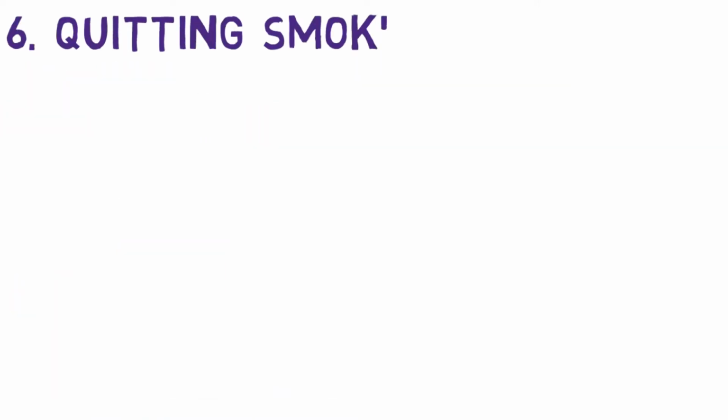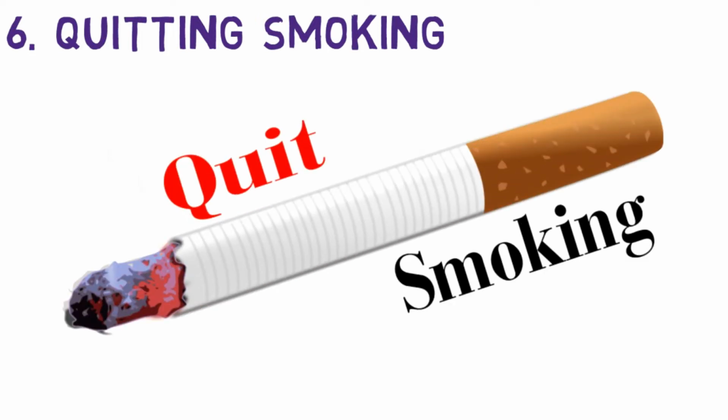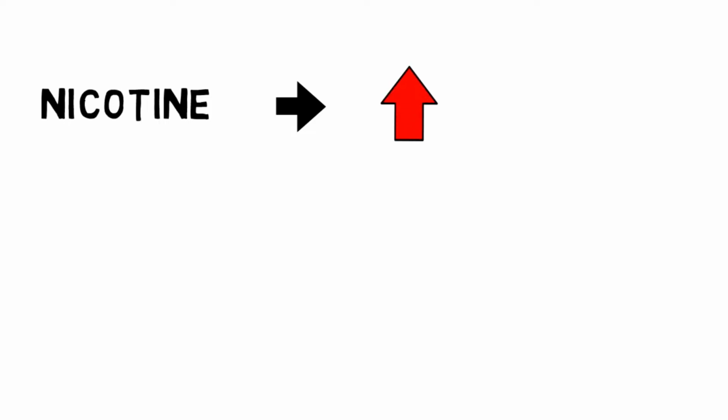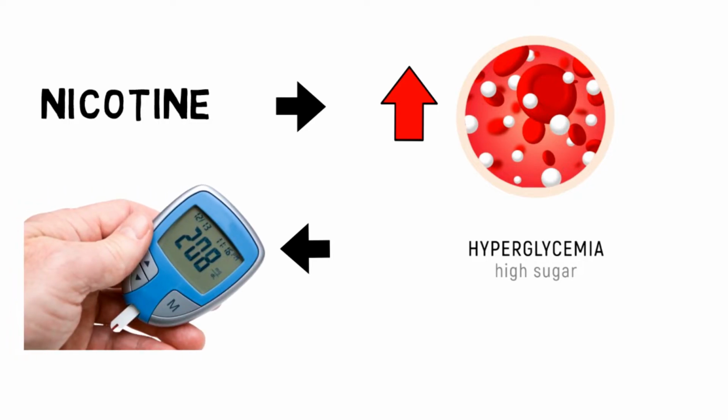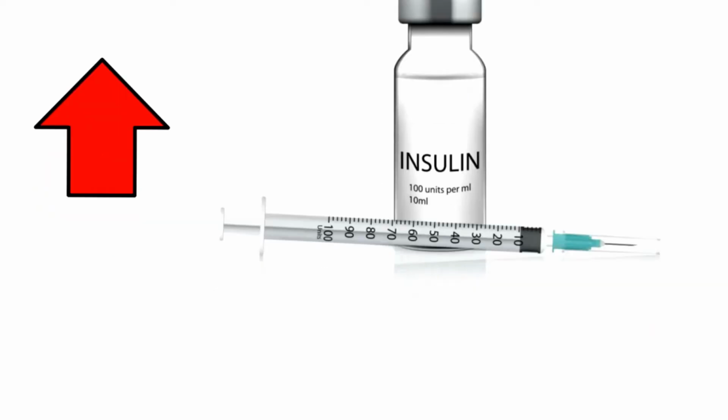And the last way is to quit smoking if you smoke. You already know the ill effects of smoking, but for now let's see how smoking is related to diabetes. The major chemical compound in cigarettes that keeps you smoking is nicotine. Nicotine increases your blood sugar levels and makes it harder to handle. People with diabetes who smoke often need larger doses of insulin to keep their blood sugar close to their target levels. These were some of the ways that you can follow regularly to keep diabetes under control.